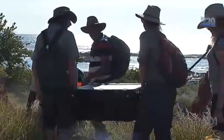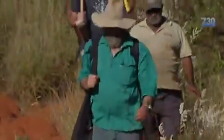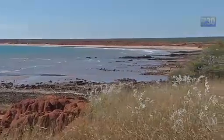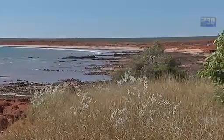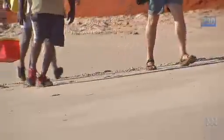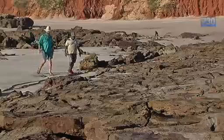They may look like a band of outback cleaners, but Professor Steve Salisbury and his team are on a high-tech mission. They've travelled to a remote beach 50 kilometres north of Broome to document a prehistoric legacy. So let's see how this one's going, Phil. So that whole platform behind us is covered in dinosaur tracks.